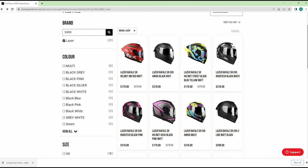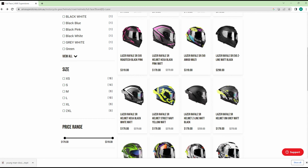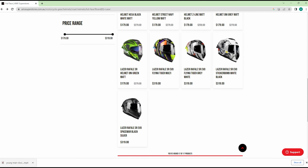With a good array of colours to choose from, a removable rear spoiler, you'll be stylish but safe in the Rafale, as it scored a healthy 4.5 stars in protection.